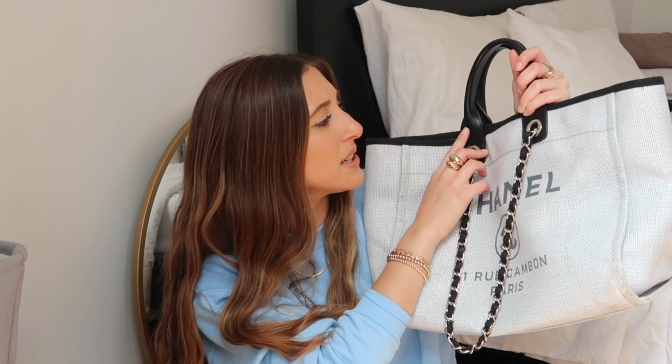I know that this bag is expensive, but I can honestly say that I have worn it so many times and it still looks so good. So it's definitely very durable. Even with the lighter color, I was nervous to get this lightish grayish color. It's almost like a bluish gray. I would say it's light gray.